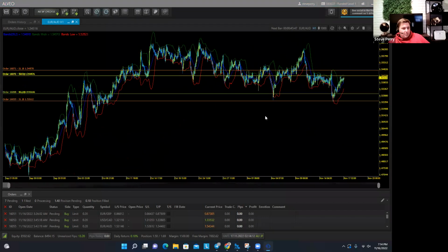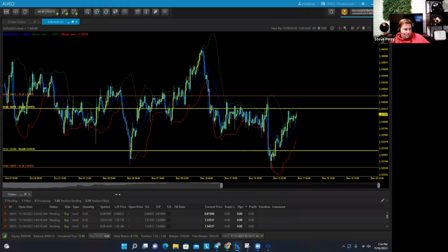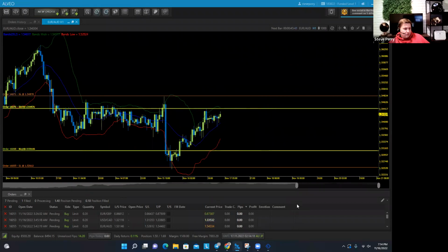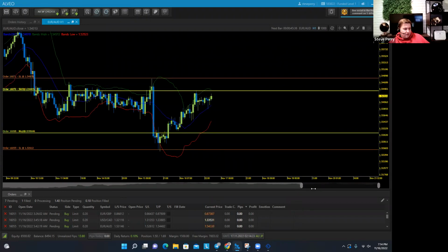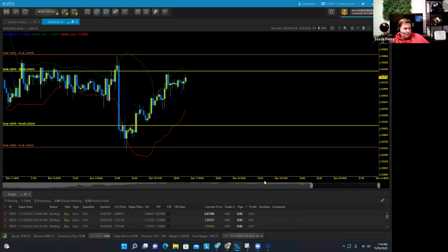Hasn't done much yet, but it's coming. I shorted the Euro Aussie earlier today. Basically this trade, I've got 2 trades ready to go on here. So this is called a banker's candle, this right here. It's the last candle before a big move to the downside.